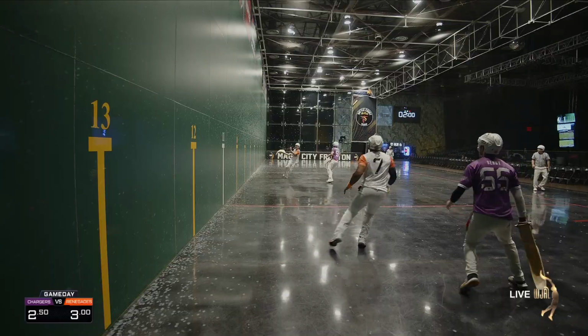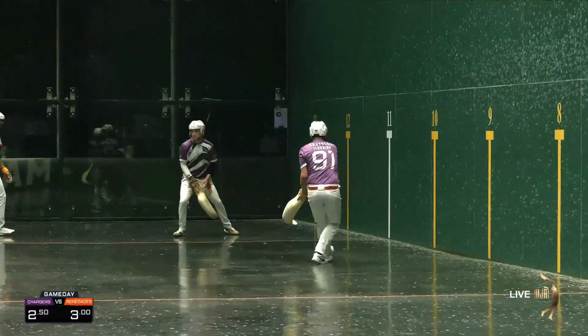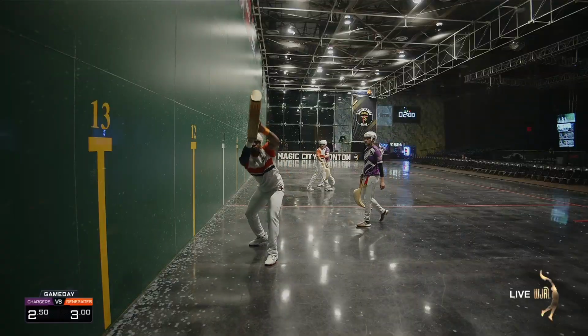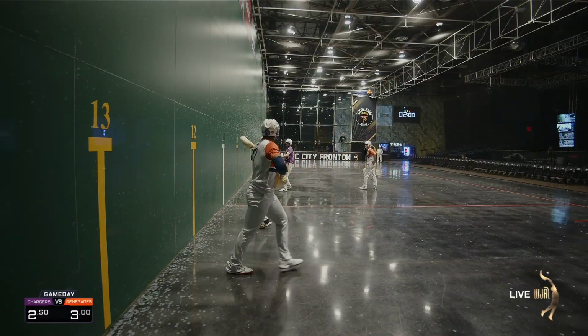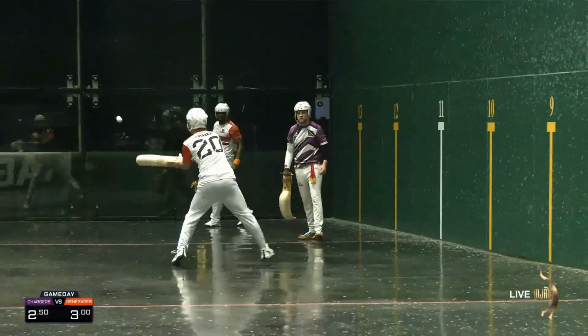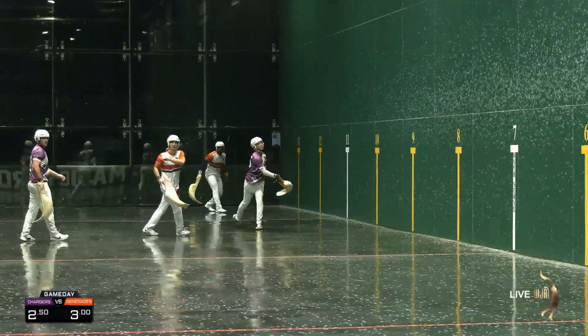Here's the backhand by Iturbide. Ben with the catch at the 13 line. Iturbide takes it. Backhand from the 8. Here's the backhand by Ben. Benny's there. Rebote left side to the inside. Big bounce brought down by Benny.